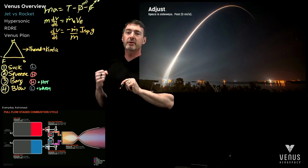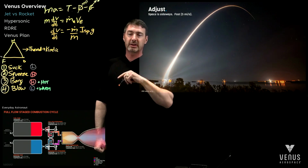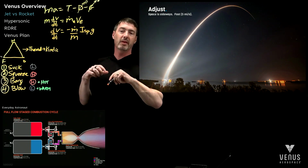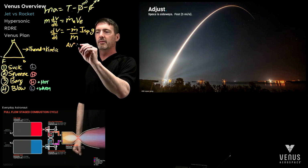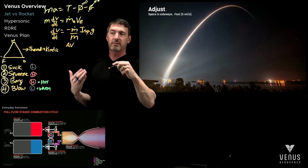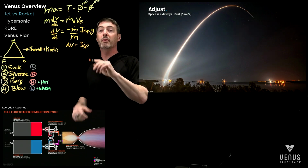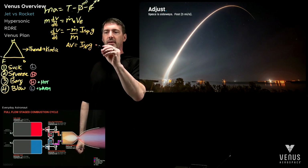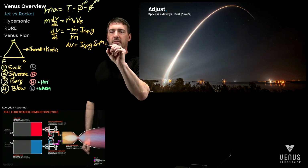And so if you then integrate this, you get the famous rocket equation. And so this mass is changing, right? Your rocket is actually getting lighter with time, right? You are draining the tanks. So this mass is not constant. And so when you integrate, that's where you end up getting a natural log. And so in the end, this is then, we would say, delta V, so the final velocity minus initial velocity, delta V, is equal to Isp. We'll assume it's constant. It's not. We'll get into that in a little bit. Isp g, and then natural log, and you end up having my initial mass over my final mass.